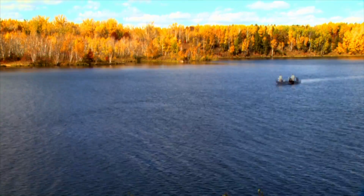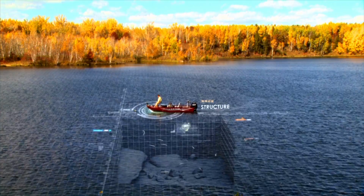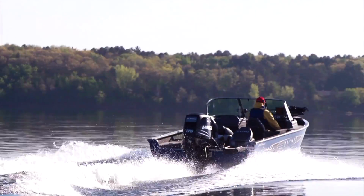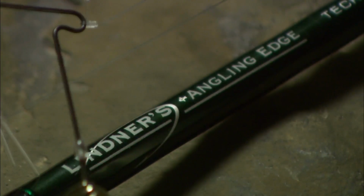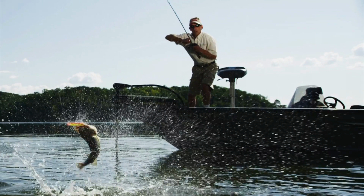Each challenge is different, but the basic process remains the same. For angling is like solving a living, breathing puzzle. And to see the big picture, you need the fishing edge.